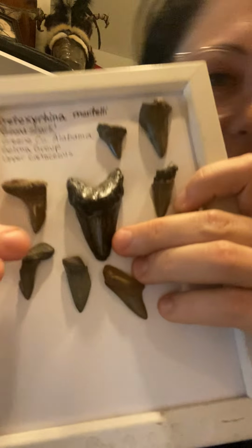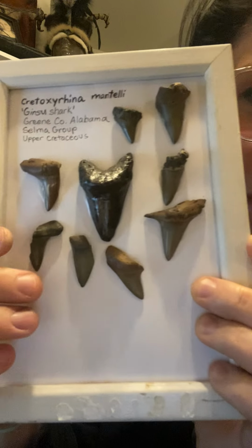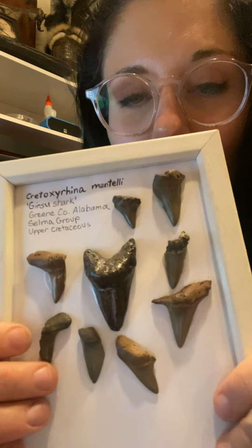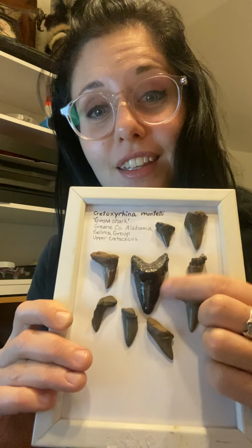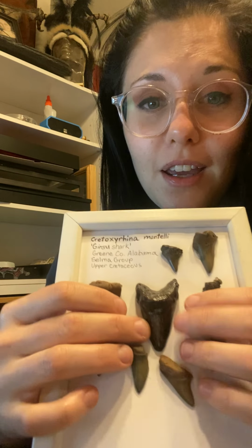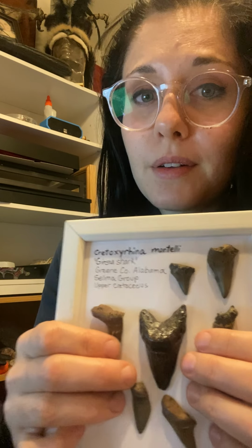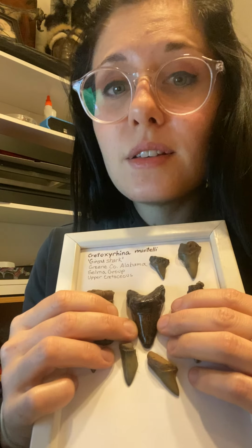So here's my tooth that I'm going to show you tonight. Okay, so it's this one in the middle. Obviously it's got some brothers and sisters around it, and this is all from the same shark. So this is a shark from the Cretaceous era, and it's called Cretoxyrhina mantelli. Okay, now this is a honker of a tooth right here. I believe this is an upper, and it's sort of towards the center of the shark's mouth. Okay, finding a tooth of this size, I'll tell you, I've been hunting in Alabama pretty regularly now for about 3.5 years, and I have yet to find anything bigger than this.